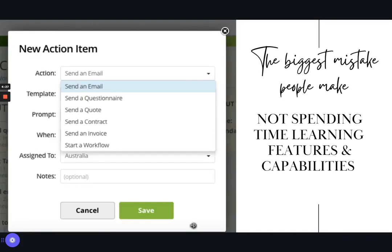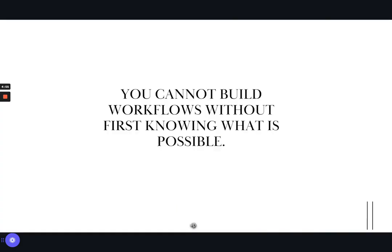The biggest mistake that people often make is that they do not spend time learning the features or capabilities of their CRM. People want to jump right in, they want to get started because they're excited, and they obviously want to start using their CRM to take some of the pressure off and to ease workload. But if you don't spend some time to learn all of the different features and capabilities, you don't know what's possible. And you cannot build workflows without first knowing what is possible.